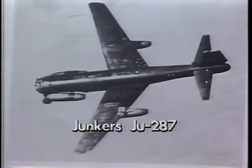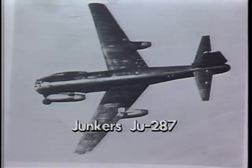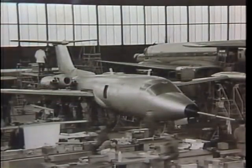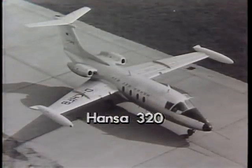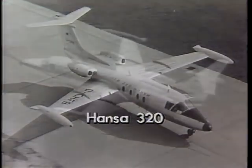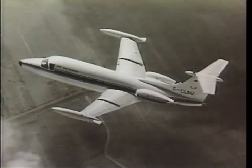Metal forward-swept wings were pioneered by the Germans in 1944 with the Junkers Ju-287 and later in the Hansa 320 business jet. These wings would break if the aircraft exceeded Mach 0.6. It was the advent of aeroelastically tailored carbon composite wings explored by Dr. Norris Krohn that made the X-29 possible.